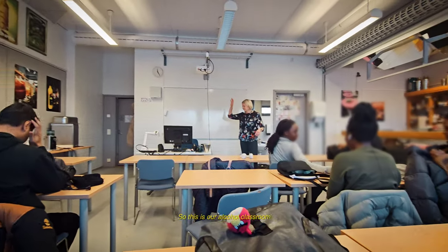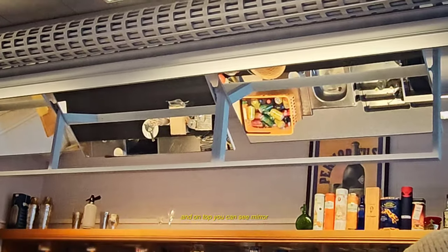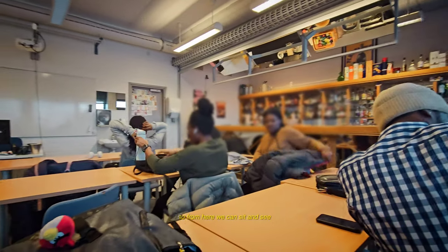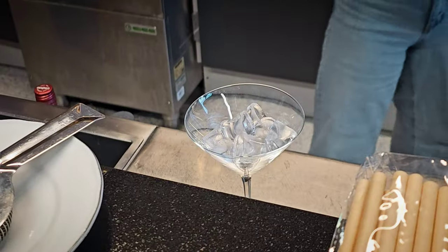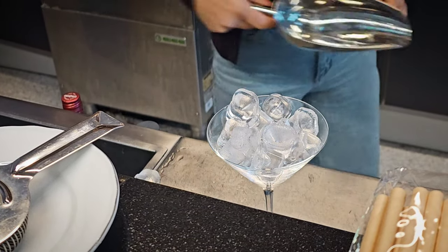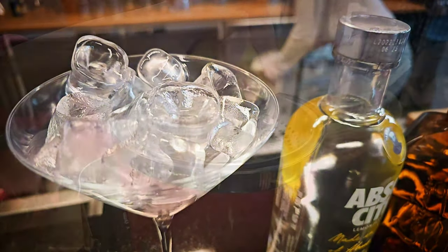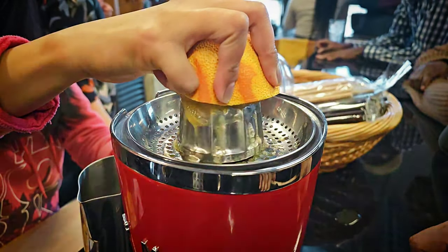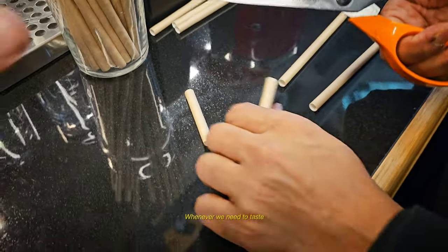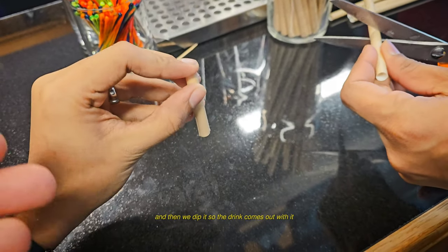So this is our alcohol classroom and that's the bar, and on top you can see mirror. So those mirrors are there for the counter, so from here we can sit and see. So here we are cutting the straws for tasting. Whenever we need to taste, we cover the top and then we dip it so the drink comes out with it.